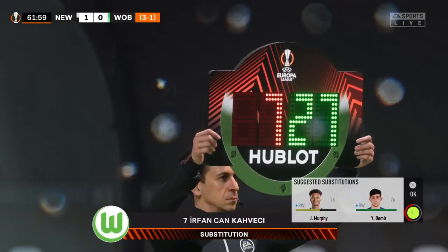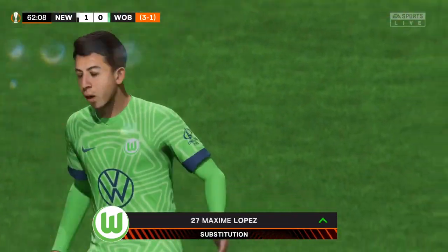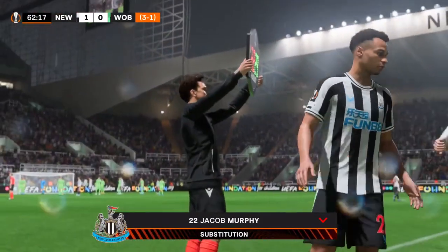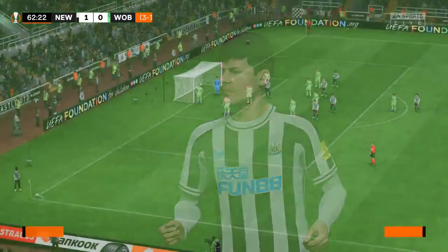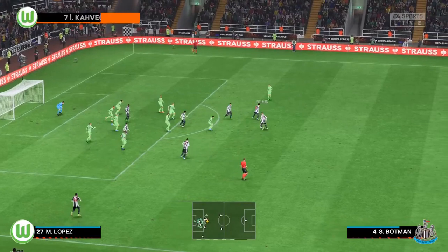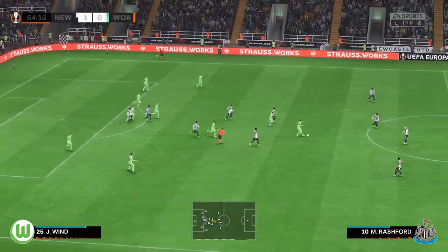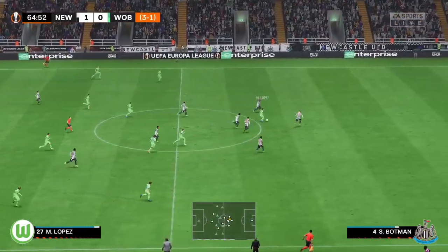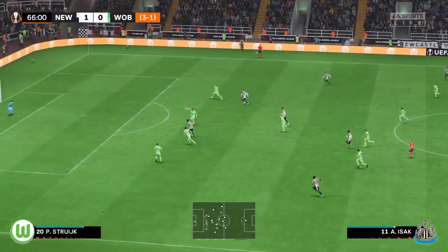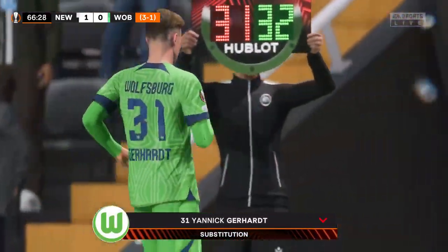And a substitution in the offing. Let's see about the delivery. Well, it still could be dangerous. Lopez. Breaking at pace. But quick thinking defensively. Now, can they create something? Well, it was a superb counter-attack, but no goal. Yeah, really good play. Won the ball back well and then countered with great speed. That deserved the goal.